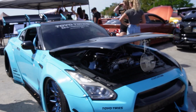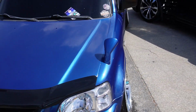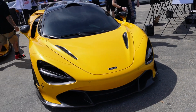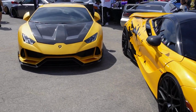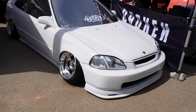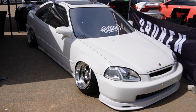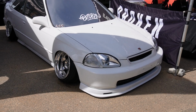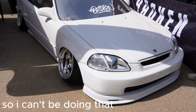Yeah. Wide body R35. CRV static. CRV with the JDM mirrors. Got the freaking McLaren. Damn, I don't know McLarens. This is a Aventador. Look at that. Holy smokes. Yo, this is gas. The windshield looks so ginormous. Mine doesn't look like that. But, oh my God, I want to slam my Civic so bad. But I know it's a daily, so I can't be doing that.